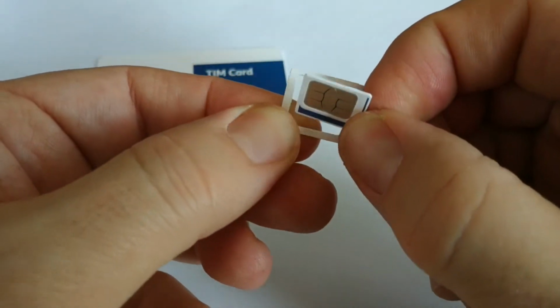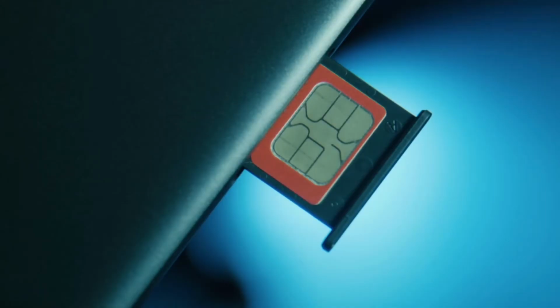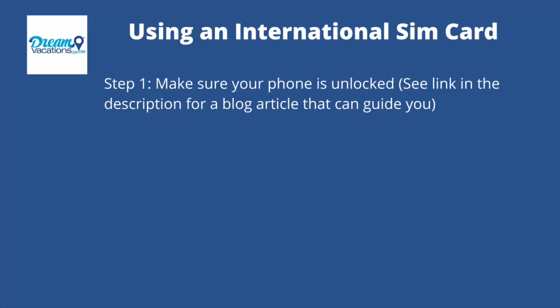Often this is a cost-effective way to communicate, so if you're wondering how to even replace the SIM card in your phone, here are the basics. Step 1. Make sure your phone is unlocked. If you are not sure if your phone is unlocked, check on your provider's website to find their policy on unlocking your phone.